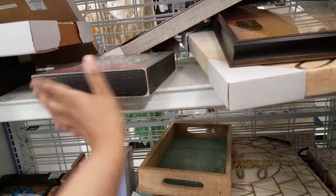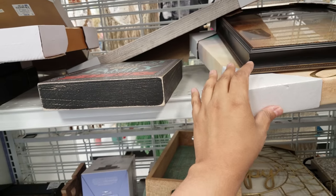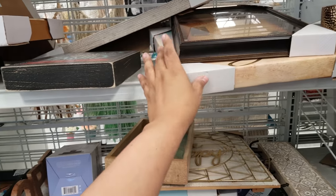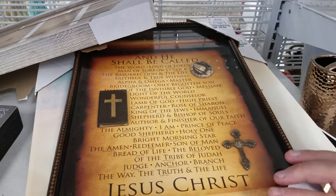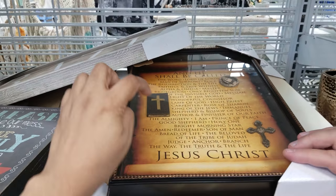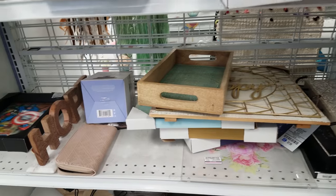Please excuse our mess. Our family is making memories. This one's pretty cool. The Ten Commandment one? No, it's all the names for God. Oh, really? Yeah. The Word of Lords, Man of Sorrows. Yeah, you can always find stuff like this here at Ross. Ross always has stuff like that.